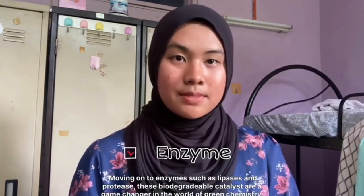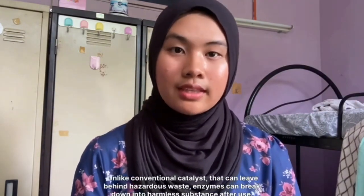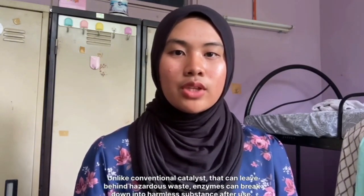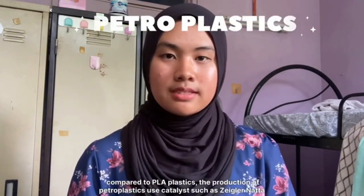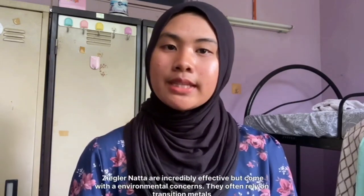Moving on to enzymes such as lipase and protease, these biodegradable catalysts are a game changer in the world of green chemistry. Unlike conventional catalysts that can leave behind hazardous waste, enzymes can break down into harmless substances after use. Compared to PLA plastics, the production of petroplastic uses catalysts such as Ziegler-Natta. Ziegler-Natta are incredibly effective but come with environmental concerns.